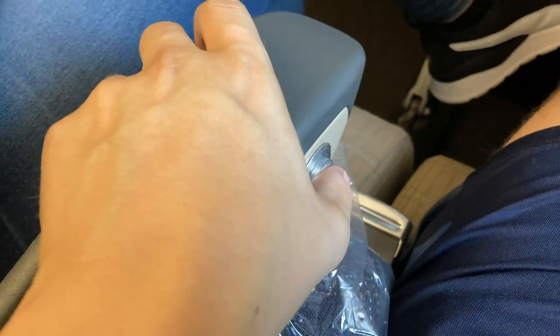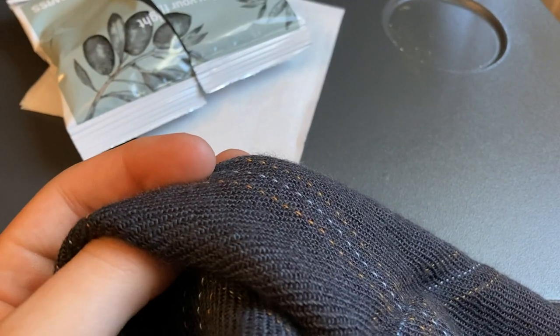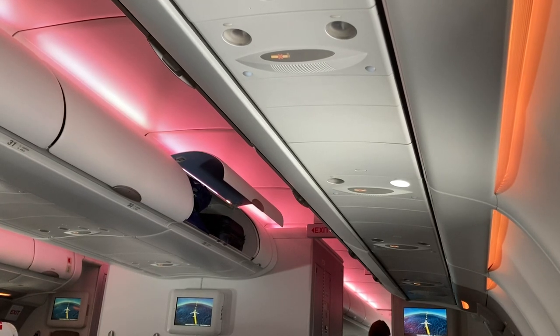The IFE boxes underneath every seat is something that somewhat hinders the legroom and storage space. These seats also recline. While there are USB ports, there aren't any power outlets underneath the seats here in economy. Blankets and pillows are provided as well. The blankets are of high quality, which adds to the comfort of the seat. This aircraft is also equipped with mood lighting.